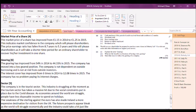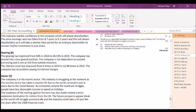The gearing, quickly again, although it's somewhat important, it's not very important for an ordinary shareholder, so we don't need to comment on it much, unless it was really bad. The gearing has improved from 54% to 44.33%. Everything above 50% is considered highly geared. Everything below 50% is seen as lowly geared, and we want to be lowly geared.